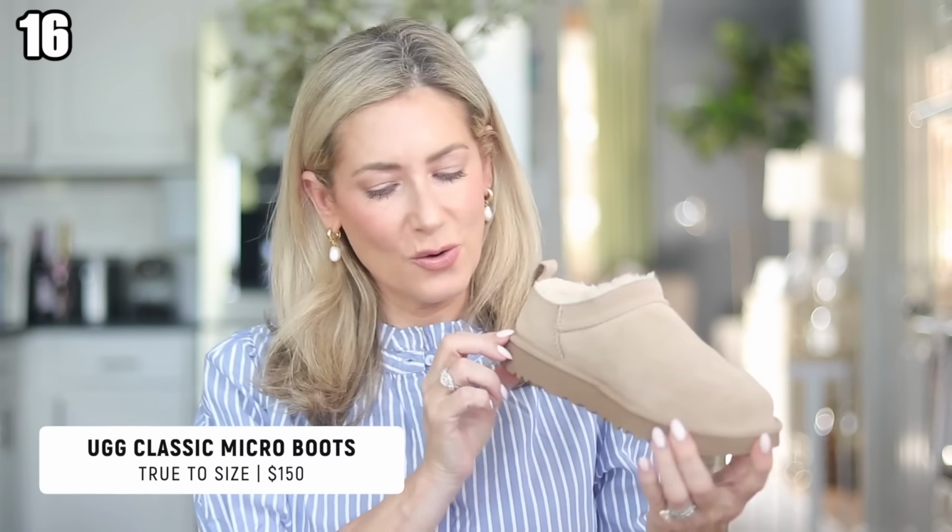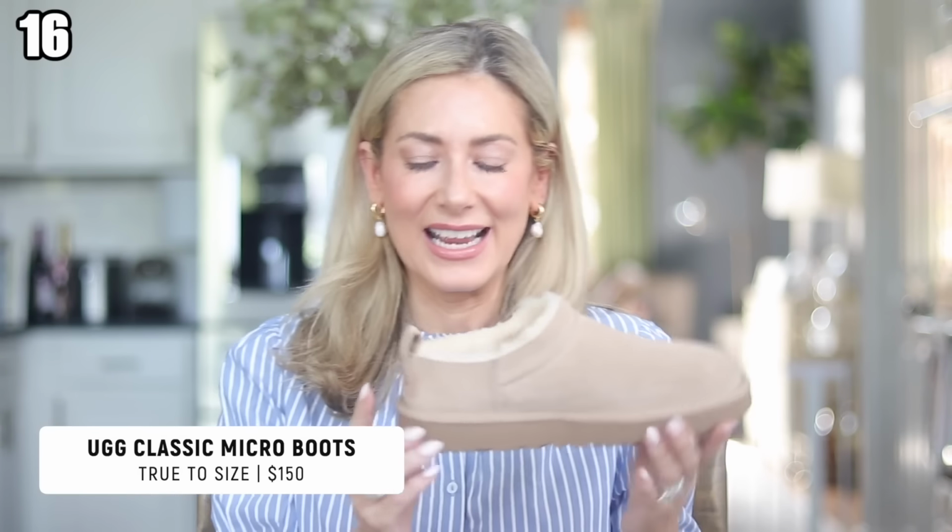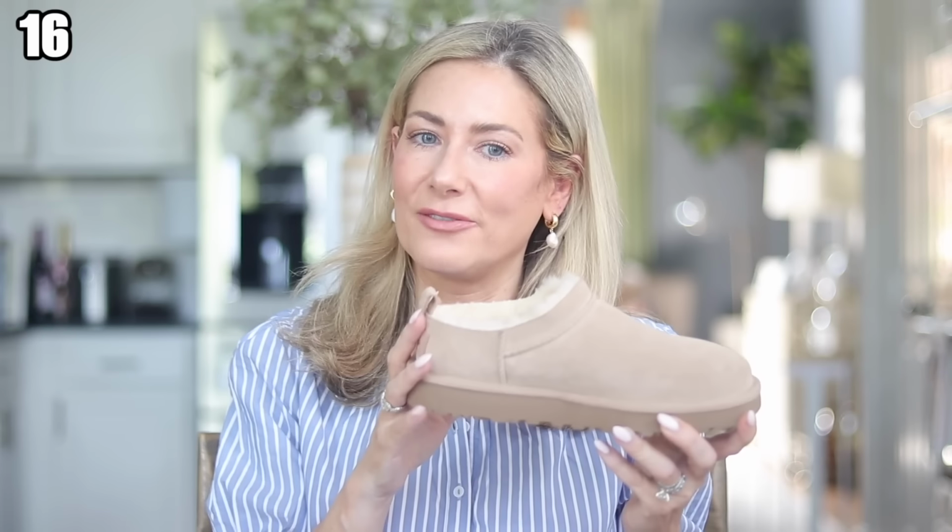And I do need to give a little shout out. I'm still wearing them. These are brand new. They're so new that I think they're only on the UGG website. These are their new classic micro boots and I have been wearing these constantly. Don't let the shearling throw you off. My feet do not get hot in these and they are great for running out in the yard, taking the dogs out to the bathroom. They're gonna be great for travel as well.